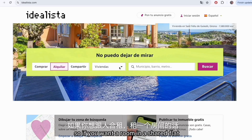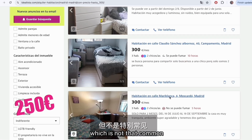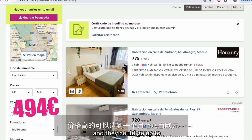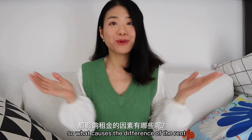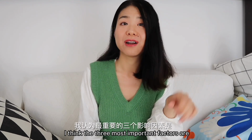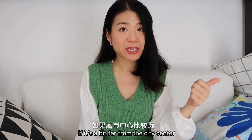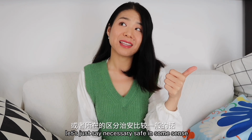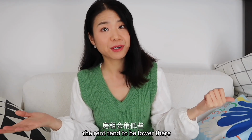So if you want a room in a shared flat, the rent can go as low as 250, which is not that common, but I've heard people pay that much, and it could go up to 700 to 800 euros per month for just one room. So what causes the difference of the rent? I think the three most important factors are, first of all, the location of the apartment, if it's a bit far from the city center, or if it's in a neighborhood that's not, let's just say, necessarily safe in some sense, the rent tends to be lower there.